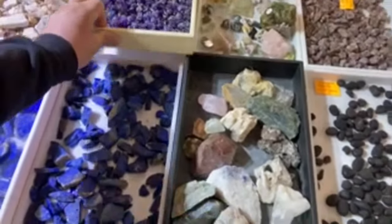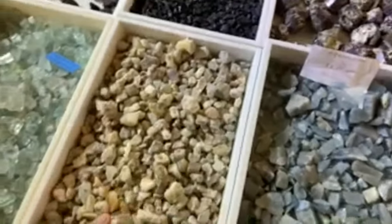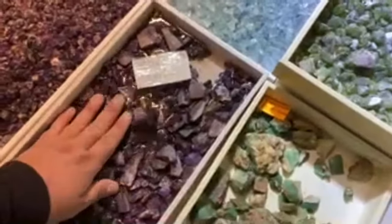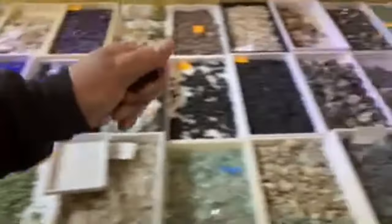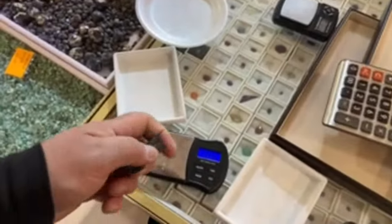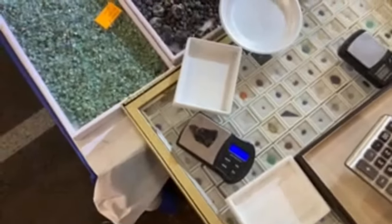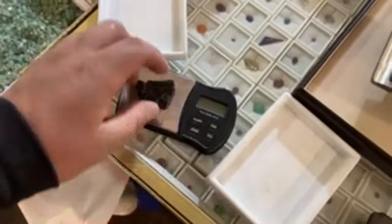All right. Here's some Ethiopian opals. $9 per gram. And then here's some of my stuff right here. My cup of tea. Sugilite, $8 a gram. This material is quite heavy. So this is probably, let's find out. This piece right here at $8 a gram. Good color on this piece. 8 times 3. So 224. For that piece right there.